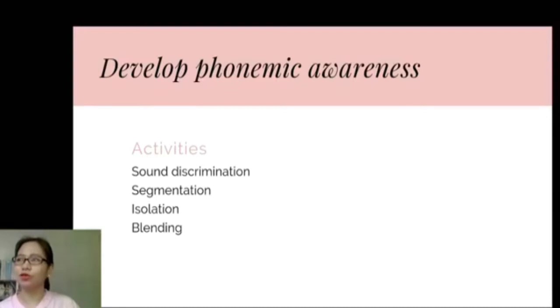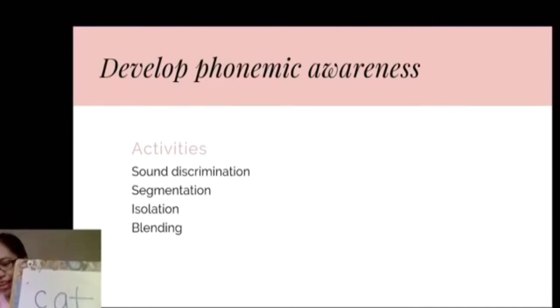Okay, segmentation just means na iniisa-isa mo yung sound ng letter. Okay, so let's have an example over here. Okay, let me write down a word. Right? So, we have here our word cat. So, if we're going to segment it, ibig sabihin, isa-isahin natin yung sound ng bawat letter. We have the k, we have the a, and we have the t. Okay? So, there are three sounds in that particular word. So, that's segmenting.